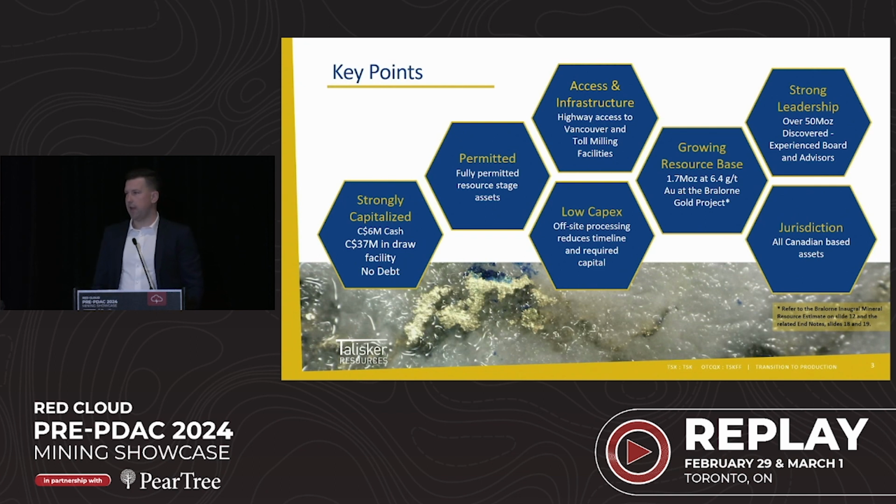It lowers that upfront capex significantly, and it allows us to lower any possibility of debt, utilize the capital that we have to bring this fully permitted project into production quickly and start to generate some free cash flow that we can use to build the mine and expand on the current resource.